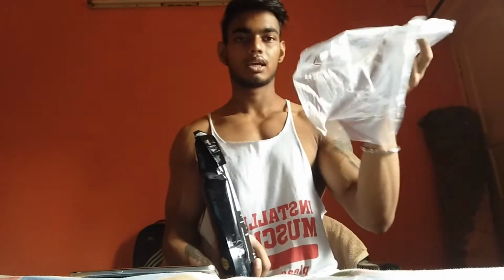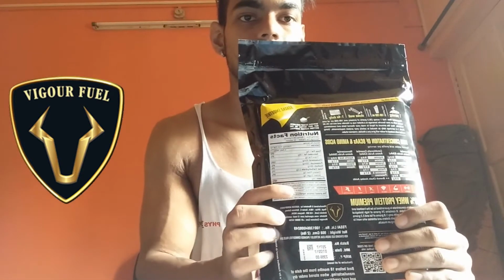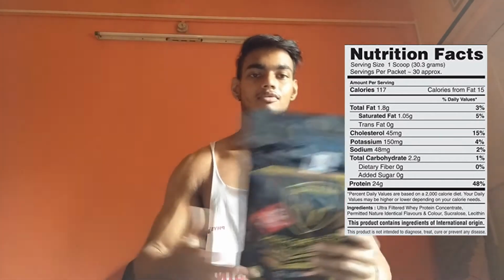I have bought this protein, and this is 1 kg, that is 2.2 lbs. The package is good so far. This is the protein, Vigour Fuel, the Indian brand. Again, they have given all the nutrition facts here, and don't worry, I'm putting the nutrition fact labels on the screen so you can go through them, how much protein, minerals, BCAAs and other stuff are there.